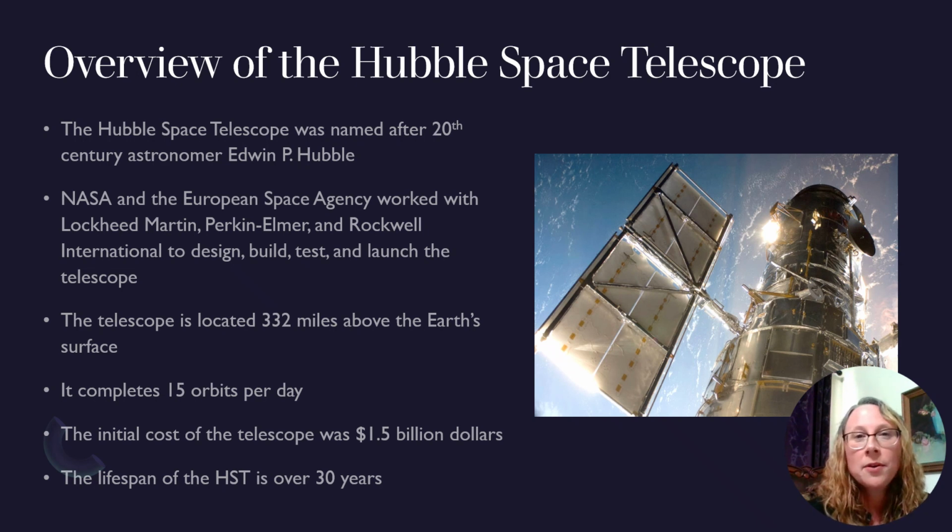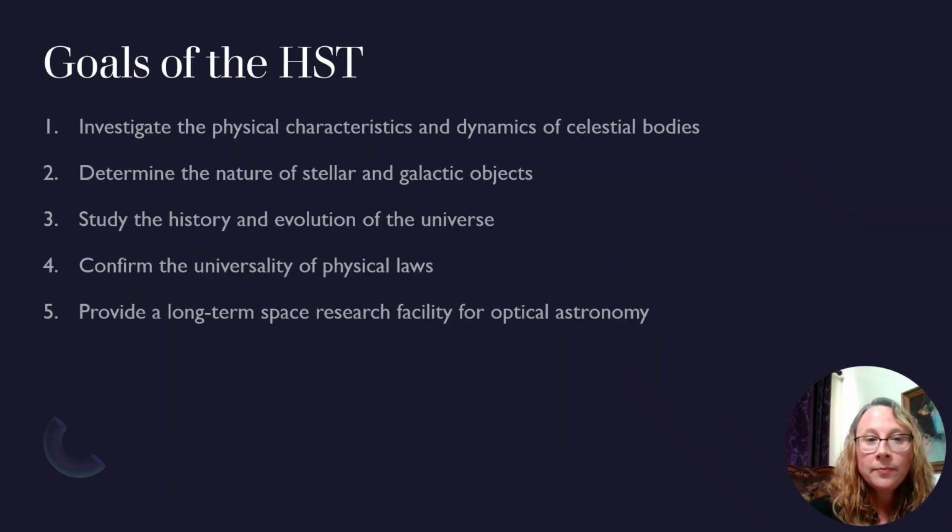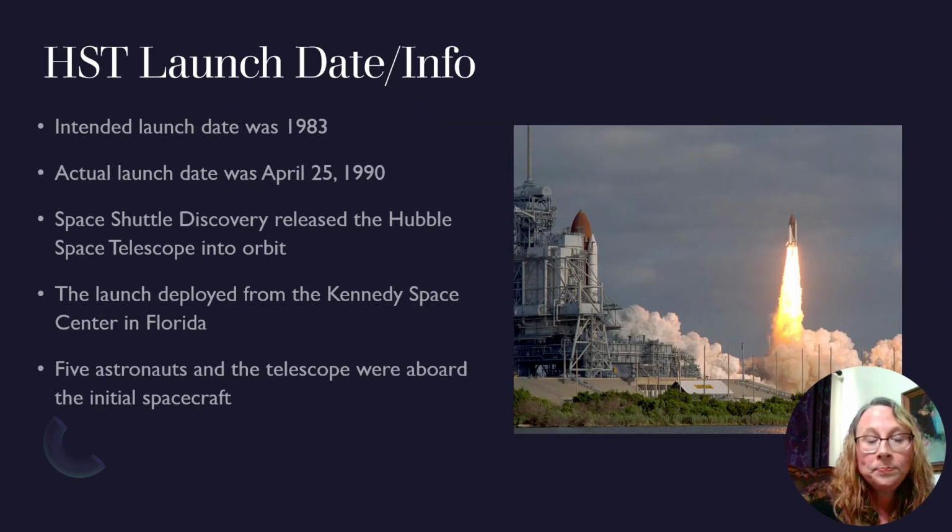This telescope is located 332 miles above the Earth's surface. It orbits about 15 orbits per day. It cost around $1.5 billion and has a lifespan of over 30 years. There are 5 goals of the Hubble Space Telescope, which you can see below. They include examining stars, galaxies, black holes, and dark matter. Also providing a long-term space research facility for the astronomy community.